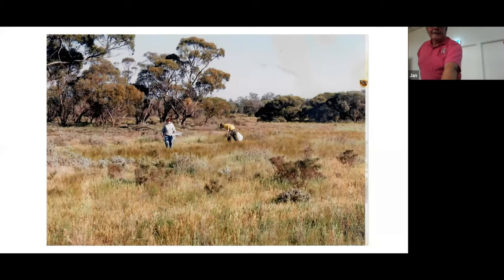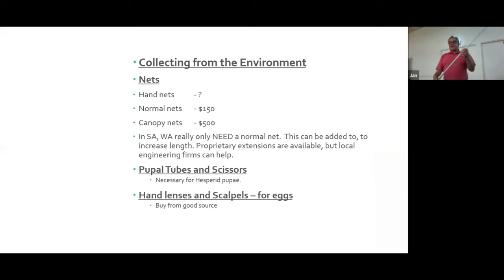All right, next. Let's talk about nets. I said this is going to be entirely practical. Hand net. I'm going to mention Mike Braby's name quite a bit because I've known Mike for scores of years. And I've been lucky enough to go collecting with him a few times. He's almost the best collector I know, certainly better than me. And he always carries a hand net around with him. He doesn't use it, but he carries it, a spring net. So if there's something appropriate, he just unsprings it. He's got a net and he can collect with his hand net.